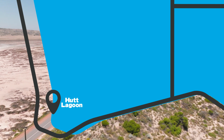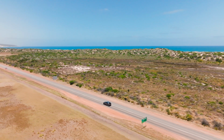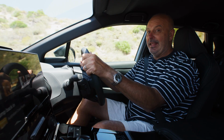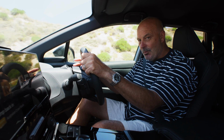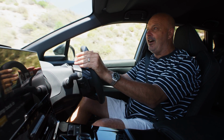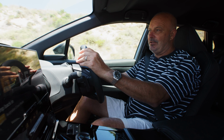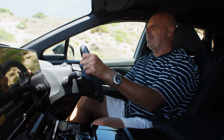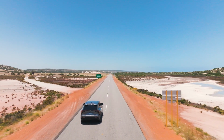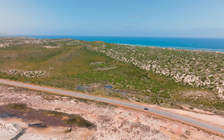There is a two-part risk to this excursion to Hutt Lagoon. One is that it looks nothing like the pictures on the internet, and that would not be a surprise. Two, if we're at the wrong time of year, it's literally 95% empty. So it's just a salt flat. So cross our fingers, hope for the best. That's the whole idea of the detour.